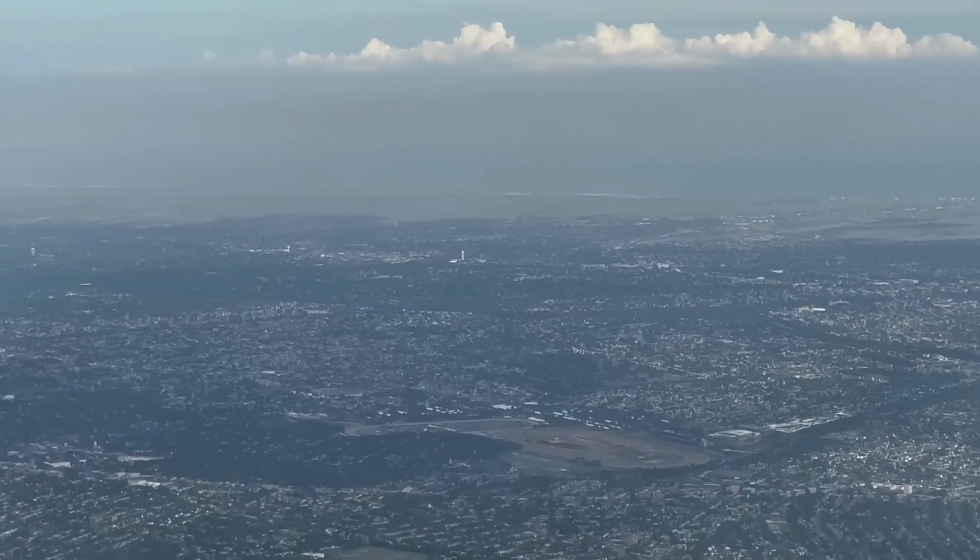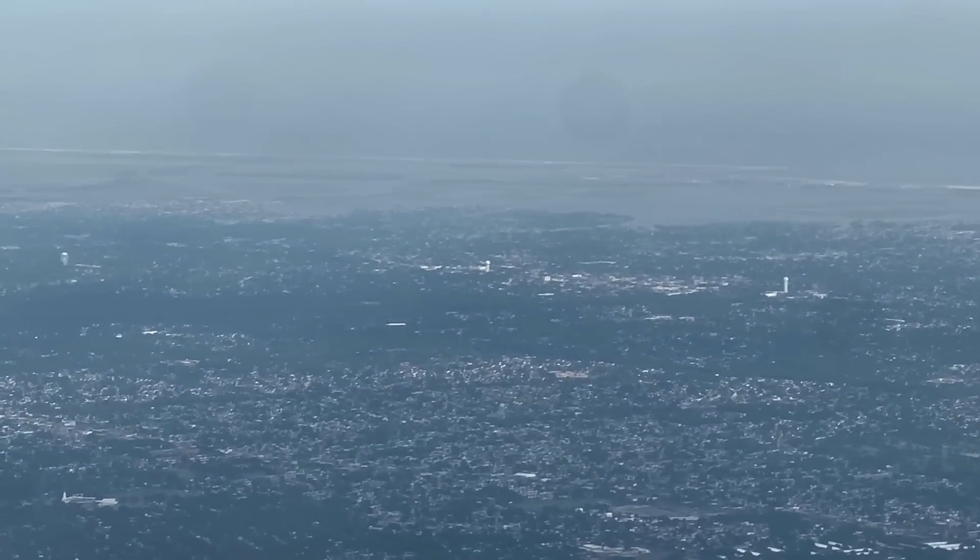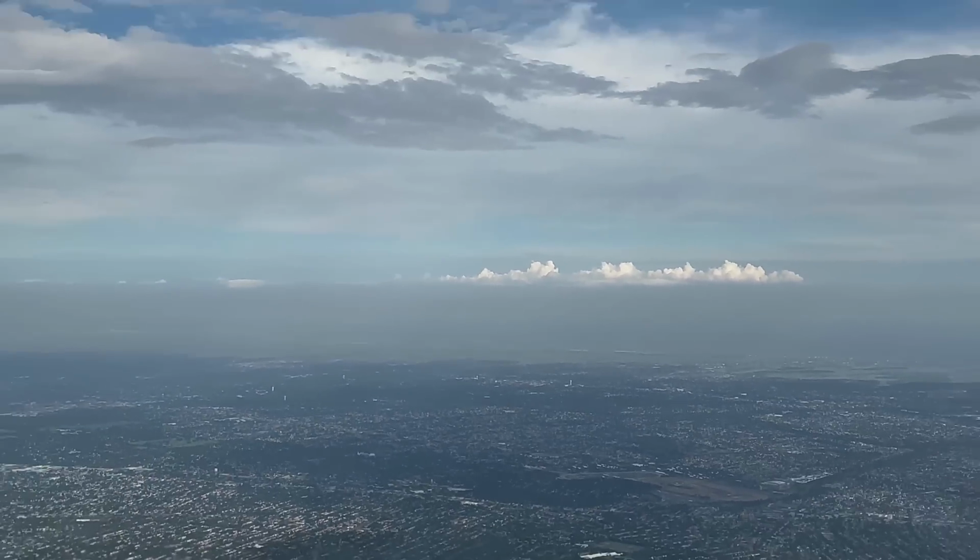Left 040, heading Delta 1708. Delta 1118, turn left heading 250, intercept the localizer. Heading 250, intercept the localizer, ILS 22, Delta 1118.